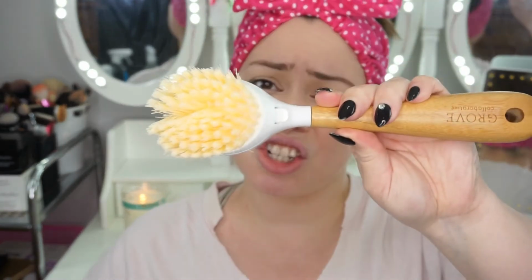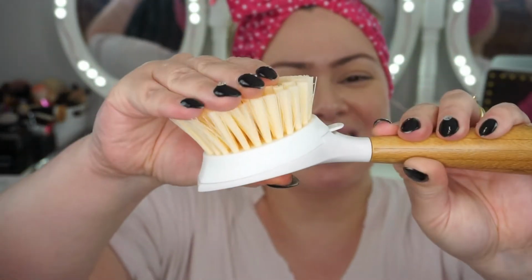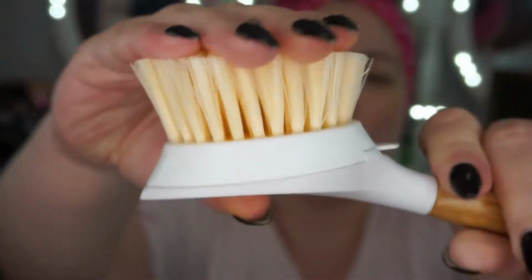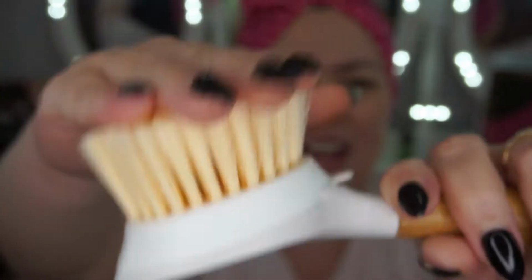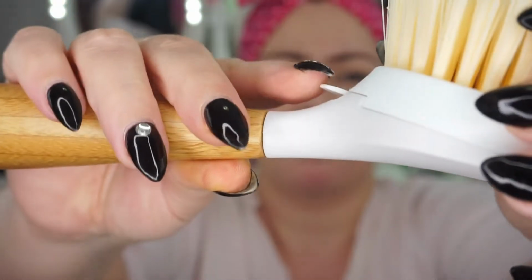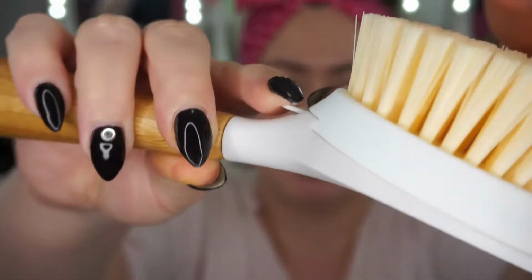I also got this dish brush, which I honestly have not used yet, but I'm feeling very good about it. The bristles are very, very stiff, very strong, and the cool thing about this brush is that you can replace this head. It has a little swatch thingamajiggy there, and you're able to take off the head and replace them.